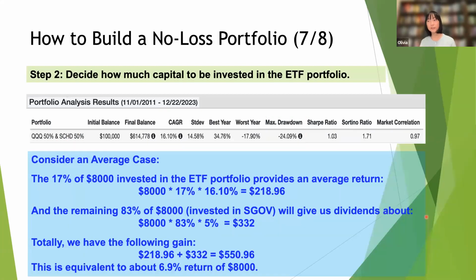Now let's consider an average case. The 17% of the $8,000 invested in the ETF portfolio provides an average return of around 16%. So that's around $218. And the remaining 83% invested in SGOV will give us dividends of about $332. So in total we have a gain of about $550. This is equivalent to around a 7% return on the $8,000.